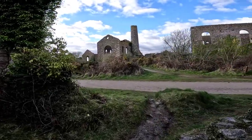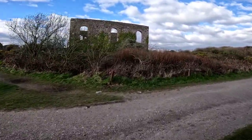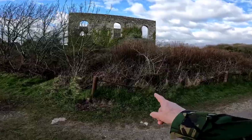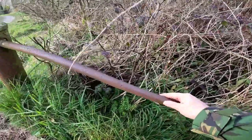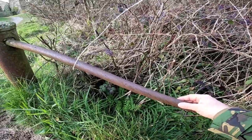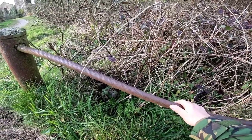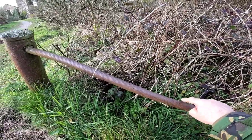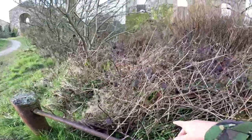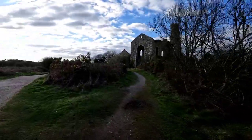Right, so let's go over to the engine house. Now we've just seen the pictures of that, haven't we? Another thing to note, if you come here, look at this, folks. Now you see this cable, this is what they would have been raised and lowered up in the shaft with. This is the original winding cable from the winding drum, which would have been in that building there. Let's go in that building now first, shall we?